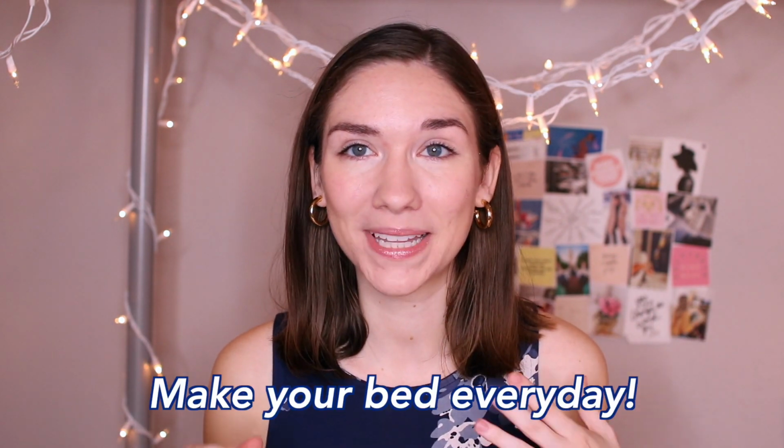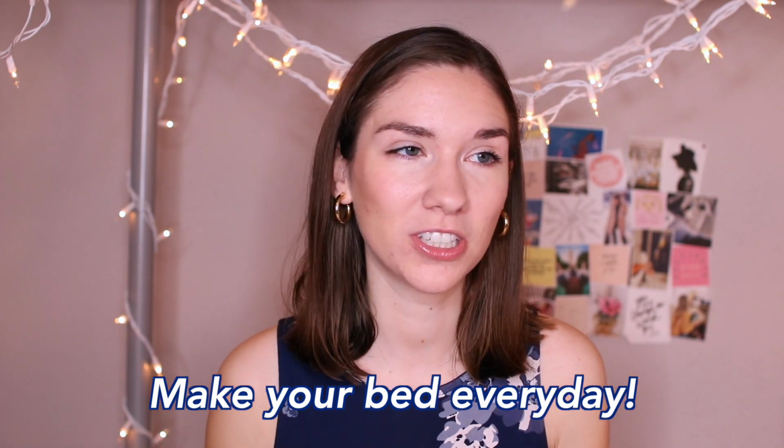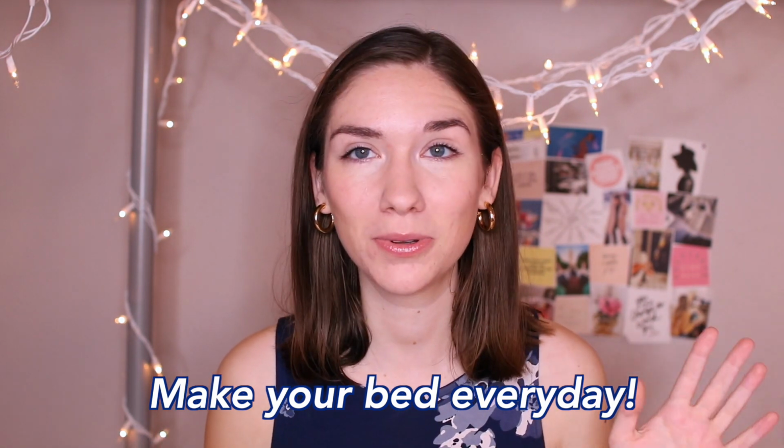If you want your room to look bigger, I cannot stress this enough, you need to make your bed every day. If you're in a dorm room and that's the room you live in, especially, some people never stay in their dorm room, but if you're going to be in your dorm room, I really suggest that you make your bed, because you will notice a difference. It just makes your room look so much nicer and neater, and I really think it makes the space look bigger. Also, I did bring like a million pillows, so if I didn't make the bed, it looked really messy, but that's probably a me problem.